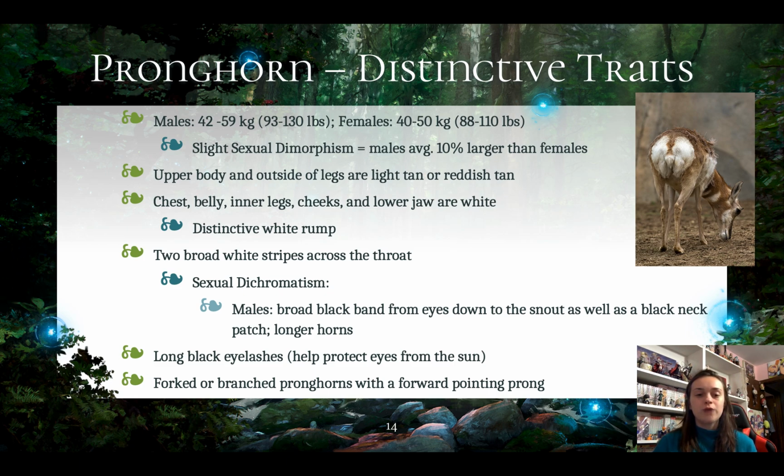They also have 2 broad white stripes across their throat, and there is sexual dichromatism present, whereas males have a broad black band from the eyes down to the snout, as well as a black neck patch, and they also have longer horns. They also have long black eyelashes to help protect their eyes from the sun. Lastly, they have forked or branched pronghorns with a forward-pointing prong. The pronghorn helps make it unique.